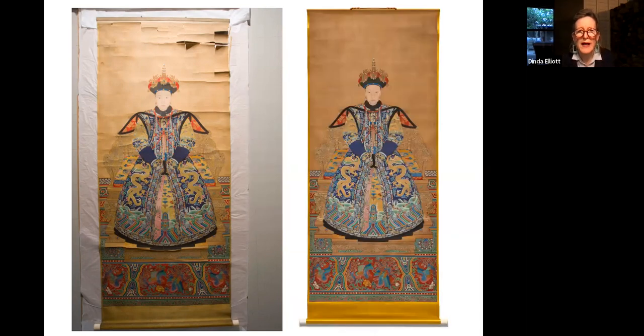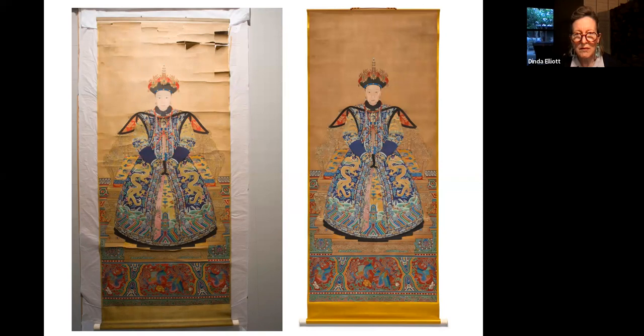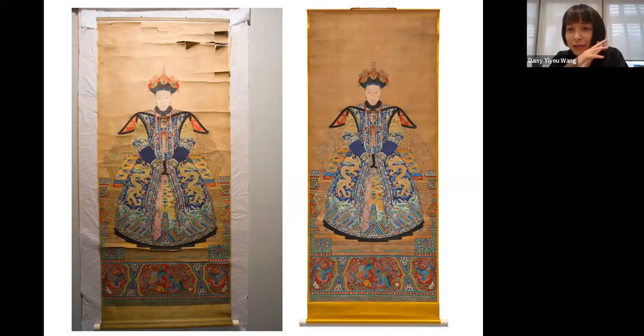Now we've got before and after. What we're looking at now is before and after. You can see that it's very obvious, the difference between before and after. We're so lucky because after the conservation project, we're able to feature this wonderful portrait at both venues.